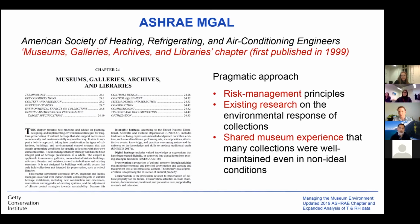It was great that we were able to work on this revision and improvement of the chapter, because in fact this chapter is the most popular chapter of all in the ASHRAE guidelines. And I believe this is because this chapter is extremely practical and therefore very appealing to the conservation and museum field in general. So this pragmatic approach is based on the risk management principles.